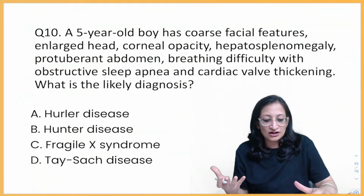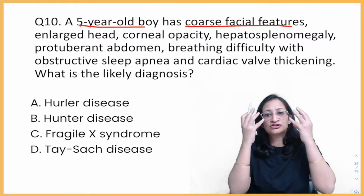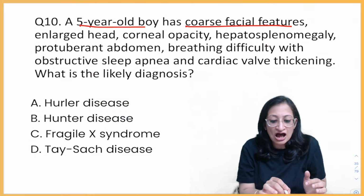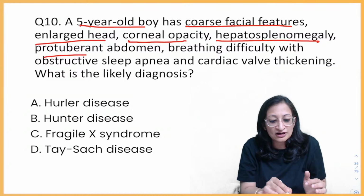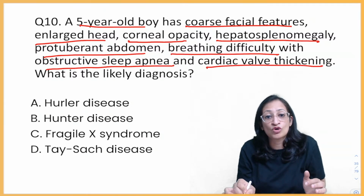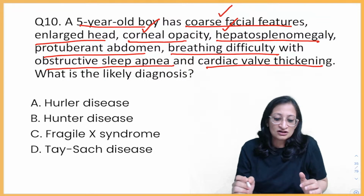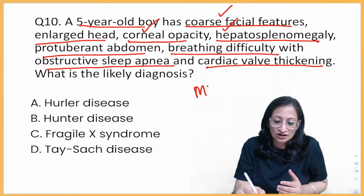Okay. Moving ahead, a 5-year-old boy has coarse facial features. You know what coarse facial features are? Puffiness around the eyes, depressed bridge of nose, thin lips, enlarged head, corneal opacity, hepatosplenomegaly, protuberant abdomen, breathing difficulty with obstructive sleep apnea, and cardiac wall thickening. What is the likely diagnosis? So coarse facial features, hepatosplenomegaly, corneal opacity, and all these features mentioned are compatible with a diagnosis of mucopolysaccharidosis.